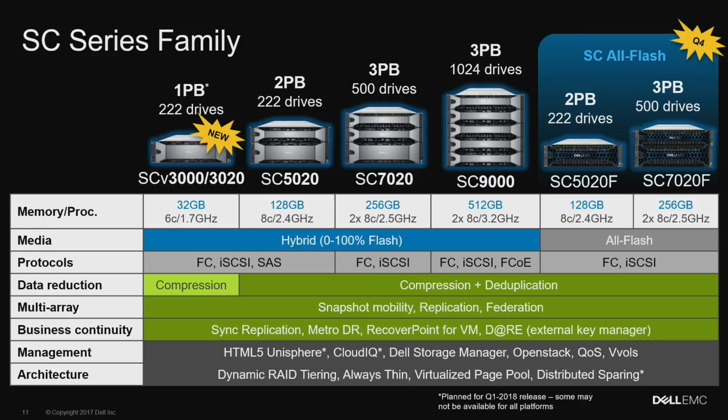But what you'll see is that since the time we merged, pretty much everything across this family was refreshed, right? The 7020 came out immediately at the time of the merger. Then the 5020 came, the V3 came, and now the 5020F and the 7020F. So pretty much the entire compelling lineup got refreshed. And that's the hardware. Just a quick highlight of some of the capabilities.